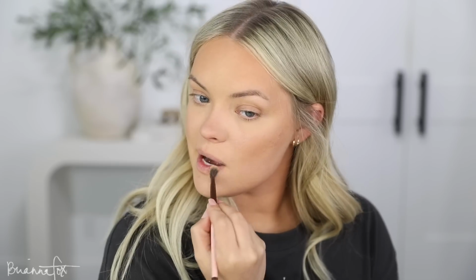A little blend, plump. I'm gonna go back in with the powder and the poof just to clean up the nose a little bit. I added the powder to clean everything up. And now I'm just gonna brush it away.